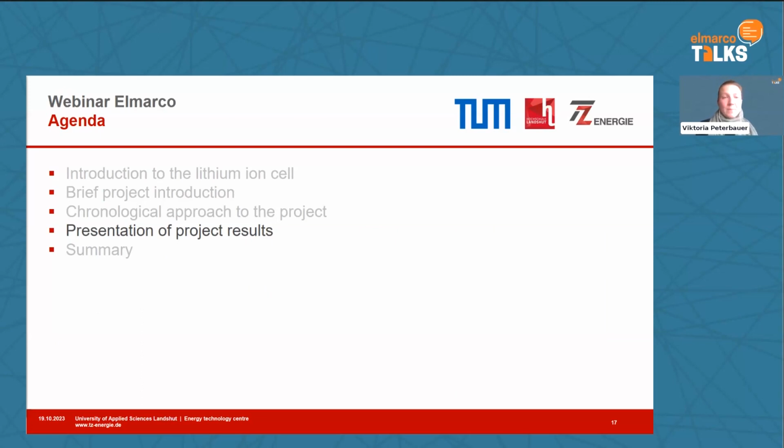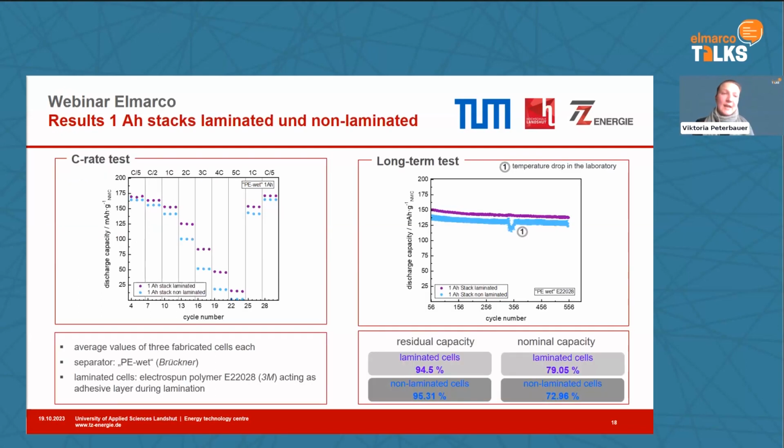And that brings me to the next part of the agenda already, the presentation of the project results. Here we can see on the left side the C-rate test. The C-rate test is more or less a stress test, because also in our daily life we want fast charge and discharge rates, especially for cars, for example. So that's something we also do in the laboratory. We take a closer look at how fast we can discharge our cells. The most intensive C-rate or discharge test we have is the 5C. So we can say these cells were discharged with 5 amps.